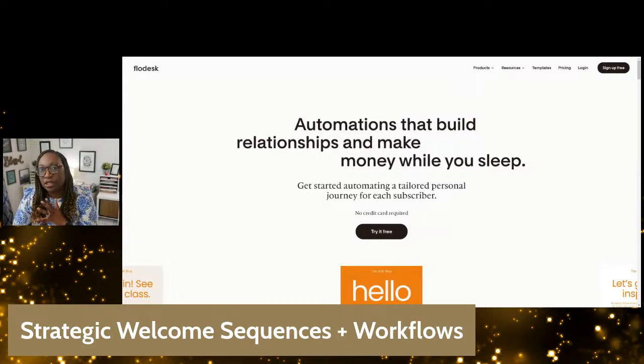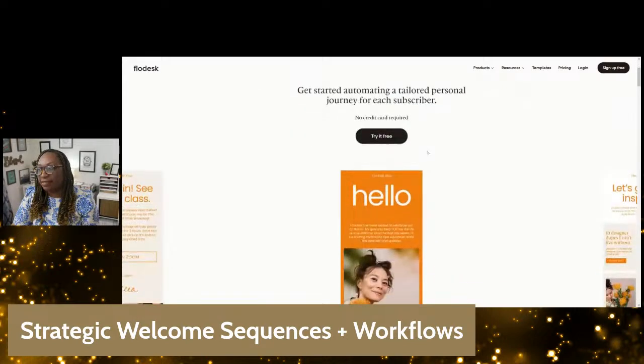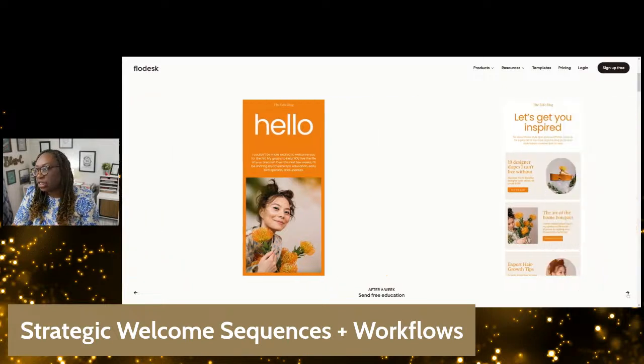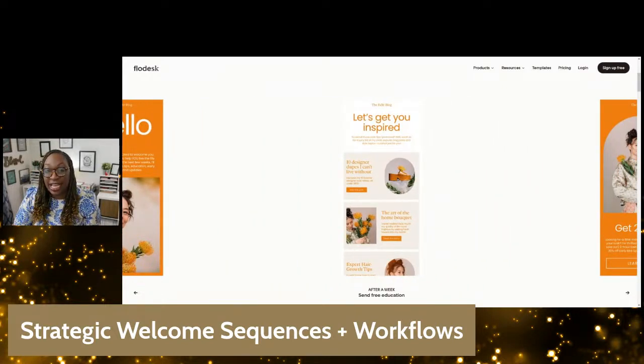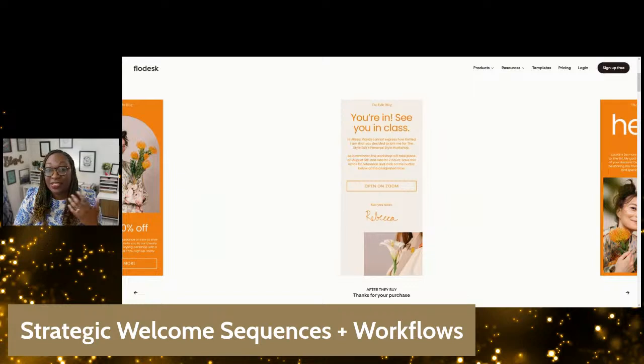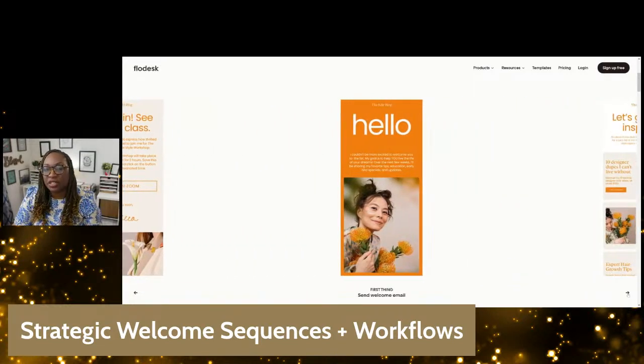So workflows are essentially what Flodesk calls automations within the software. And so once someone fills out a form and takes action, you get to decide what they receive after that. So you can encourage them and say, okay, this is who I am as a person. Here's my welcome email. Then you can send that free education. Then you could offer a discount on services or products that you offer. Then you can thank them after a purchase. So all of these are different things that you can automate on the back end where you are nurturing that person without adding more workload to your plate.